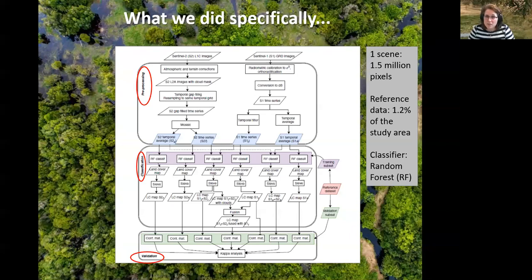So the area we were considering had 1.5 million pixels. And we had to create, using very high resolution imagery, independent reference data that ultimately covered 1.2% of the study area. And the classifier we used in this example, so the algorithm we used to classify pixels, was a random forest.